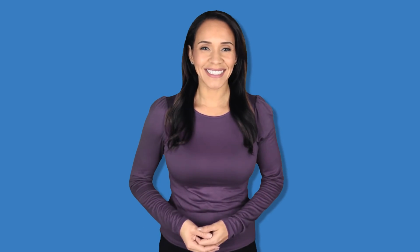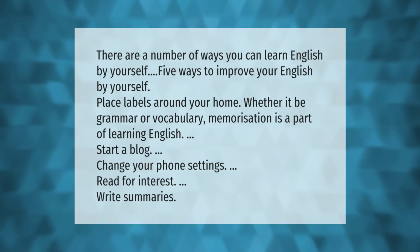Take our lead. There are a number of ways you can learn English by yourself. 5 ways to improve your English by yourself. Place labels around your home. Whether it be grammar or vocabulary, memorization is a part of learning English. Start a blog. Change your phone settings. Read for interest. Write summaries.